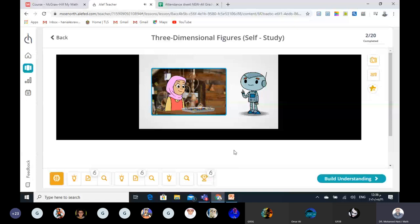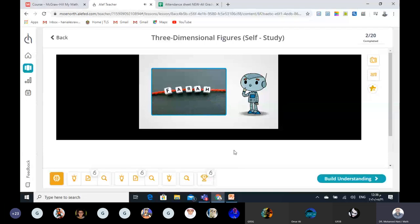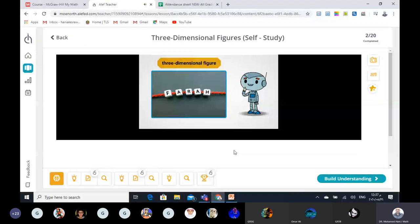Let's think about this bead shape. Like all beads, it is three-dimensional. Do you know what a three-dimensional object is? Of course, it is a solid object. You can measure its length, width, and height or depth. In this lesson, you will learn about some three-dimensional shapes and how they can be described.